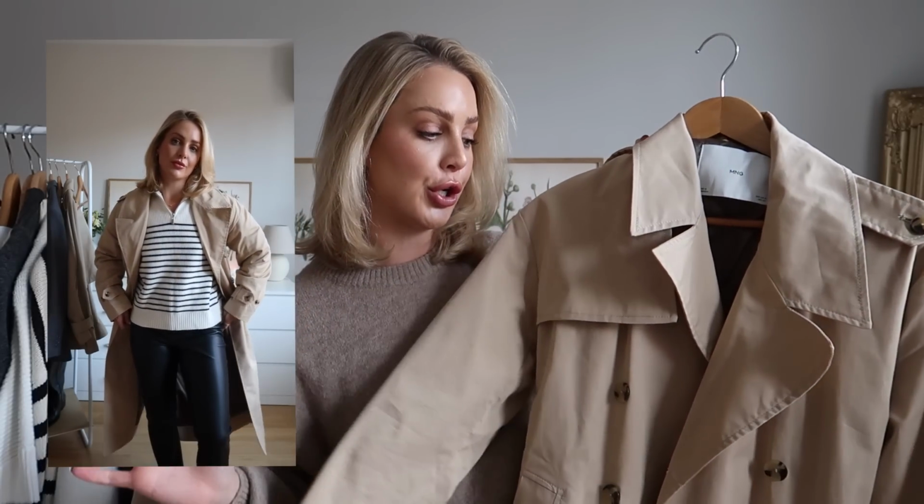I have a few in my wardrobe, but I just wanted to share these two with you because I feel like these are kind of like the core staples when it comes to a trench.